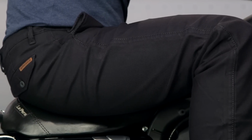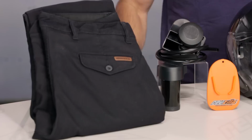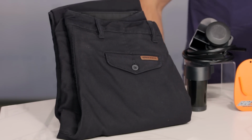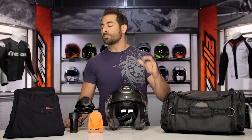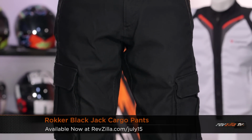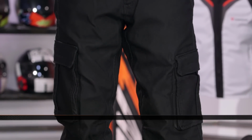I think immediately V-twin crowd, but then I immediately go over to our Naked Bike City Rider as well. Super premium, great amount of protection, and you're not trading anything over that slideability. If anything, you're improving at that point. Keep in mind too, for around the $700 mark, you can get the Rocker Blackjack Riding Cargos, which are a little bit bulkier. They have those big cargo pockets, and they have a different fit scheme as well.